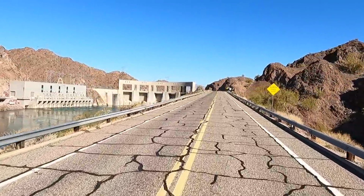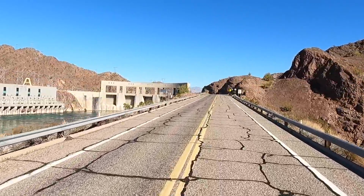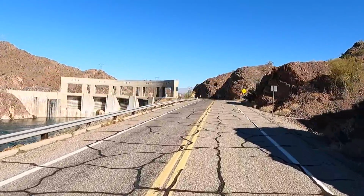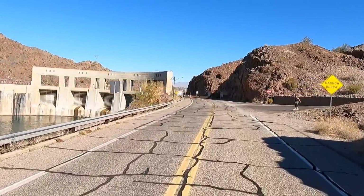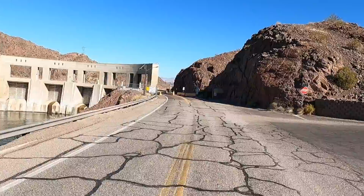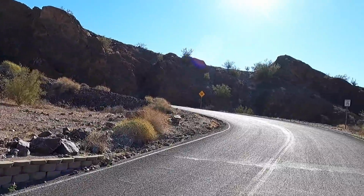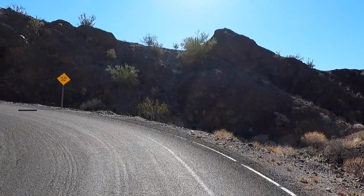This is one of my favorite places to come in the spring. It really is. I don't know, it's just peaceful, scenic. After a few months down in the desert around Quartzsite and all the people and everything, it's just a nice little getaway up here. Okay, right here we're going to make a right. And this is called Takeoff Point. This is the Arizona side, and this is a recreation area. We're going to wind up the hill.